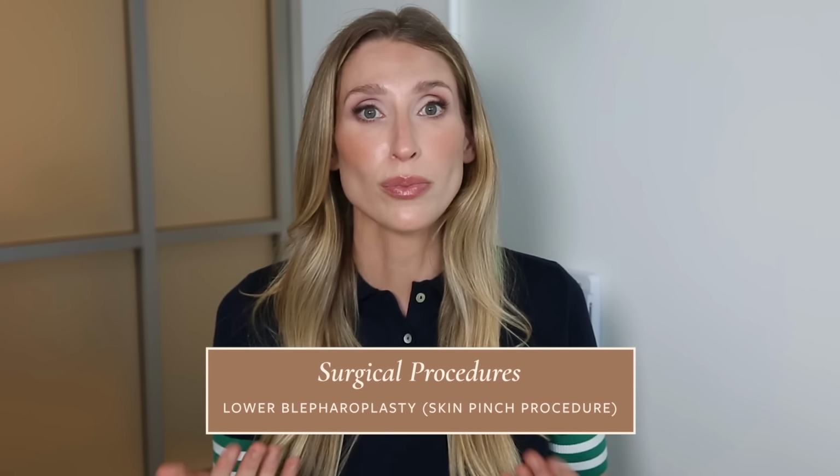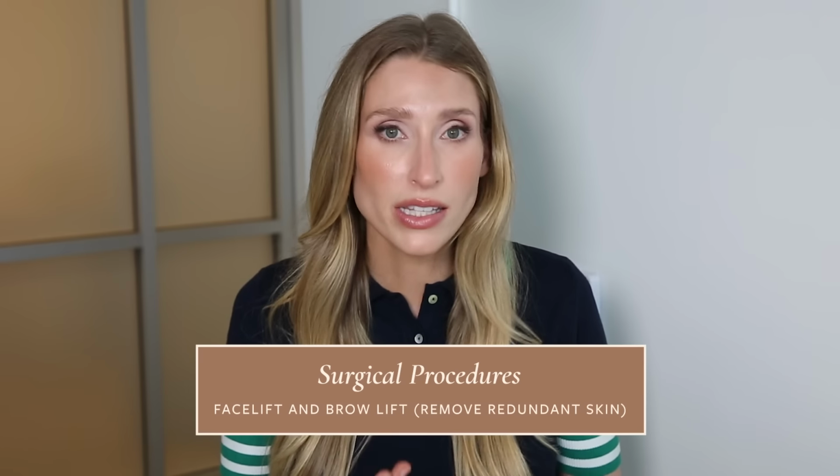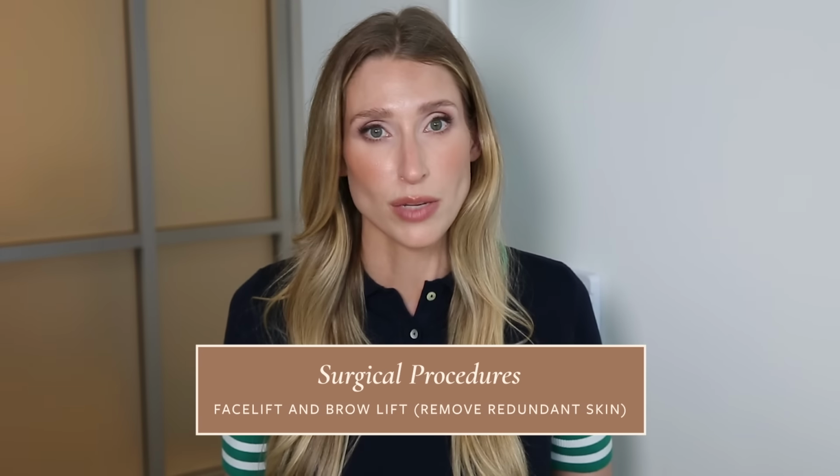So for example, a lower blepharoplasty, also known as lower eyelid surgery, can be used to go in and remove some of that excess and sagging skin around the eyes. Therefore, it gets tightened up and it's less wrinkly. This is pretty extreme, and I wouldn't do this just for crow's feet, but facelifts and brow lifts can also help with crow's feet because you're removing some of that redundant skin and tightening up those deeper structures in the face.